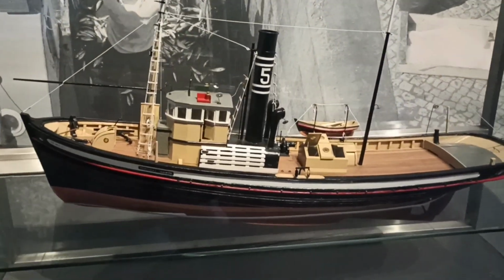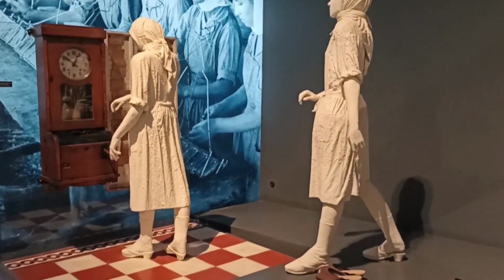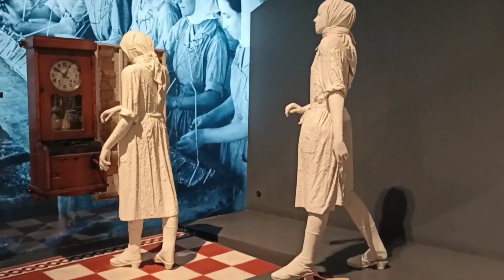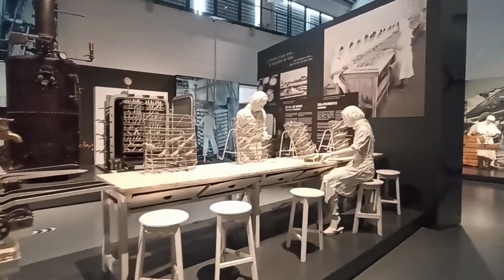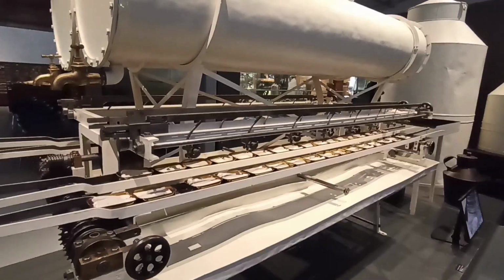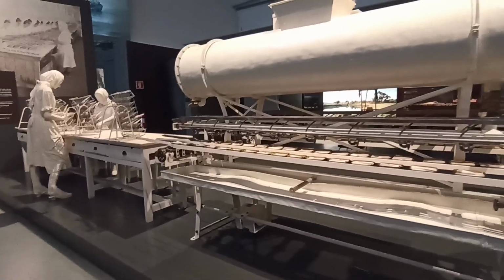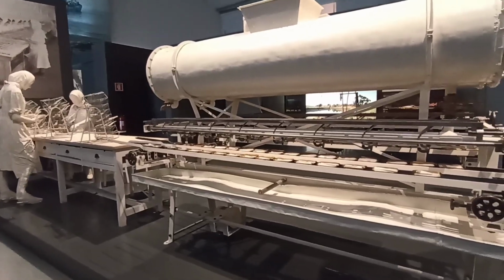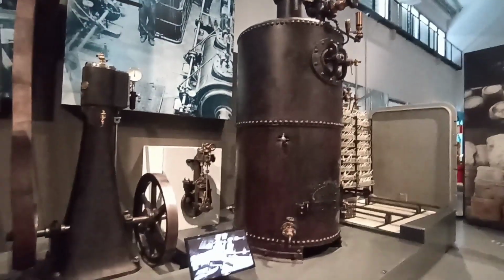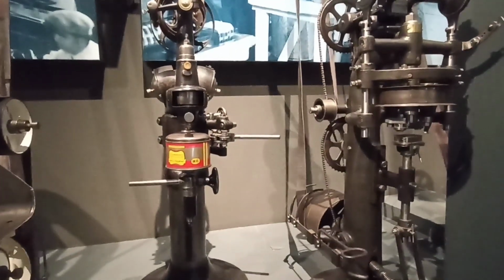A model of a Portuguese fishing boat. And the section here shows how they preserved the fish and how they canned it. Oh, that's how they sealed the can years ago.